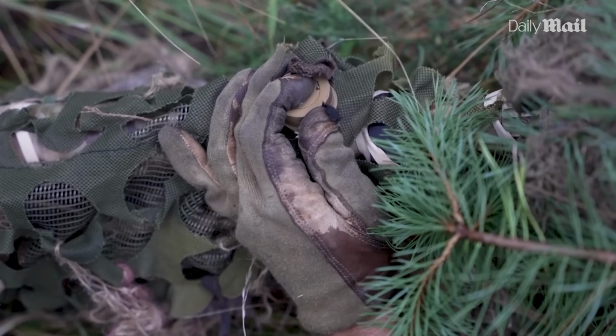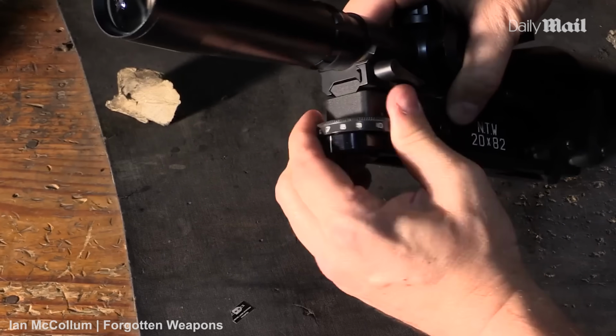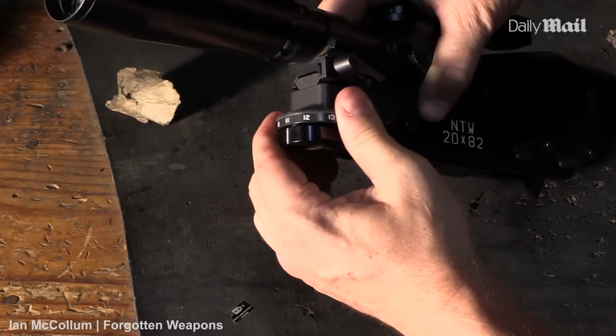What Tony's referring to here are wheels on the scope that allow the sniper to adjust the range, physically clicking up and down to make it shorter or longer.